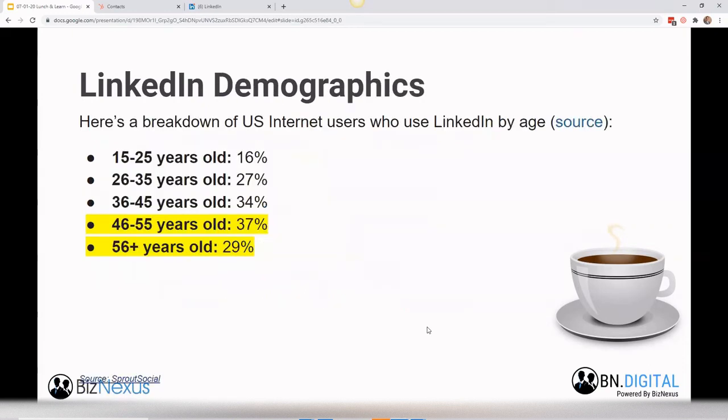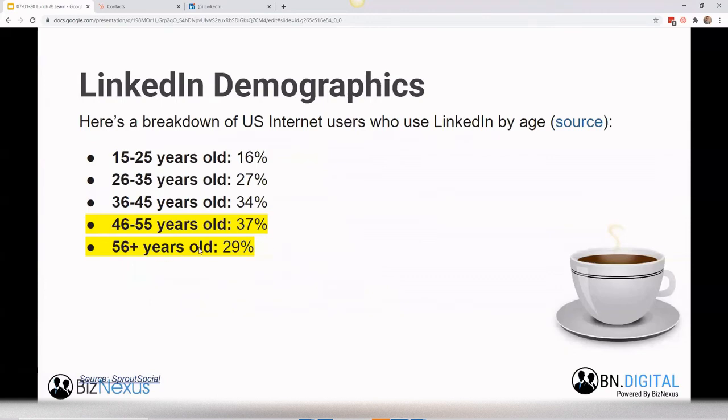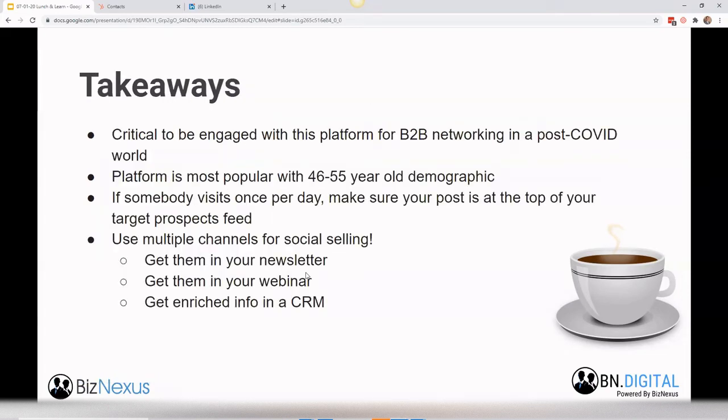So the breakdown from a demographic standpoint, you do have the majority of users in the 46 to 55-year-old demographic, right? And that's right where CEOs tend to be, in their 50s. I think 58 is the average age of a CEO on the Fortune 500 list. So this is only growing, right? These percentage numbers for each age demographic are going up every day. This is not becoming any more or any less relevant. It's only becoming more relevant as we move forward in this new post-COVID world.